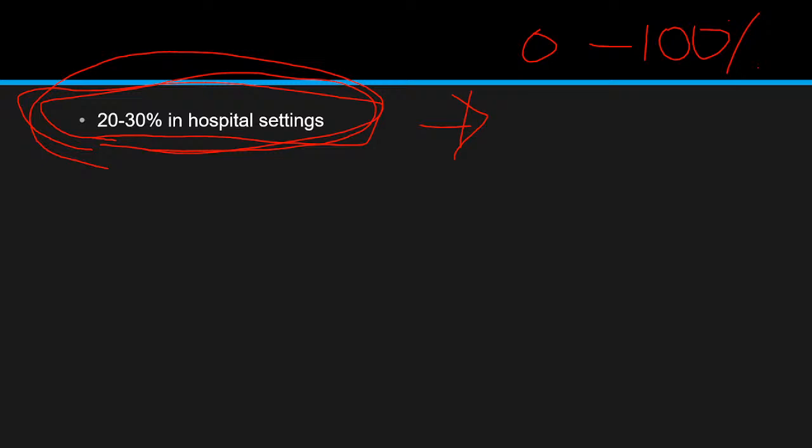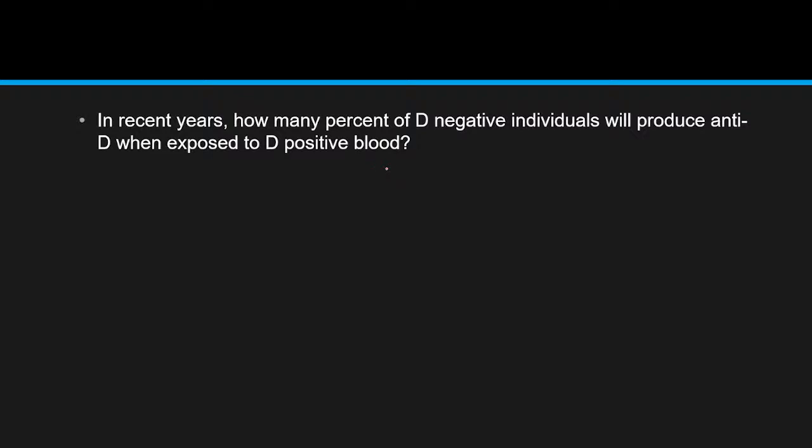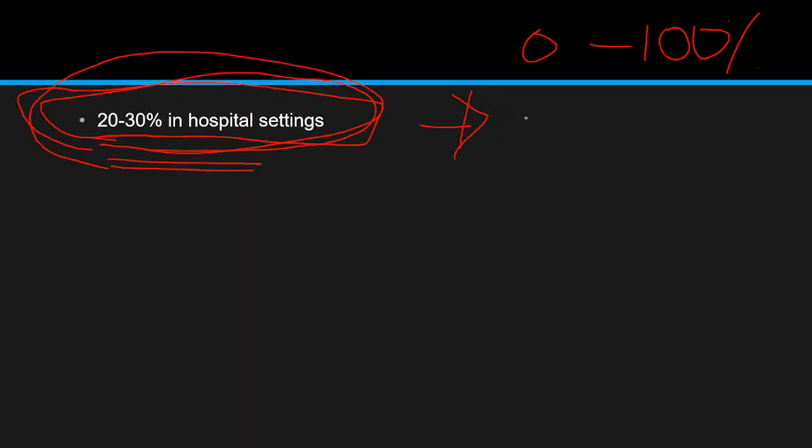Okay, so it's still common there because the country is still suffering from high maternal and child mortality rate, right? Community tayo ngayon, pang community, no? All right. So this is the reason why we get 20 to 30%. We don't get 0% of people who develop anti-D because of cases like this.